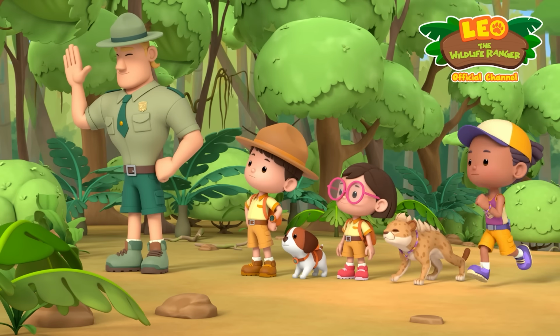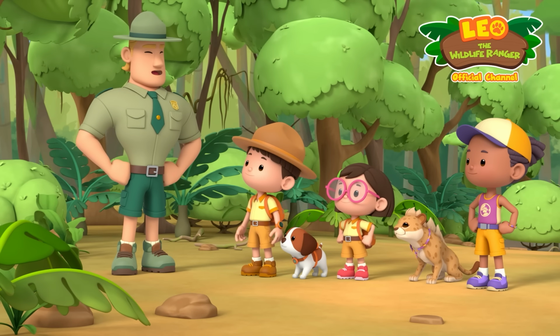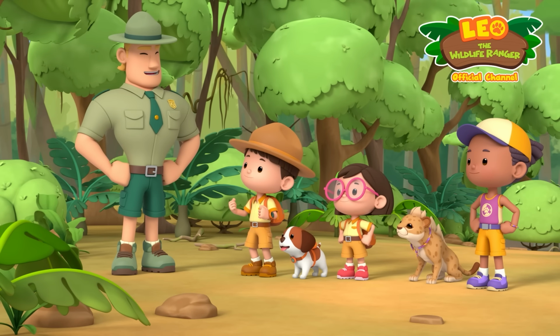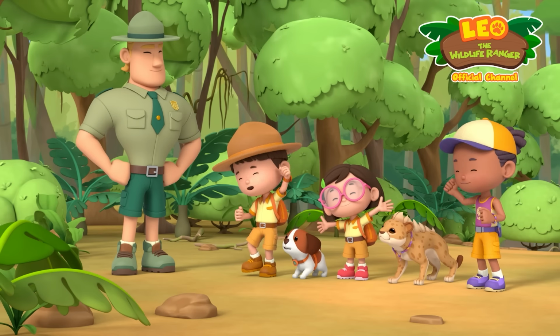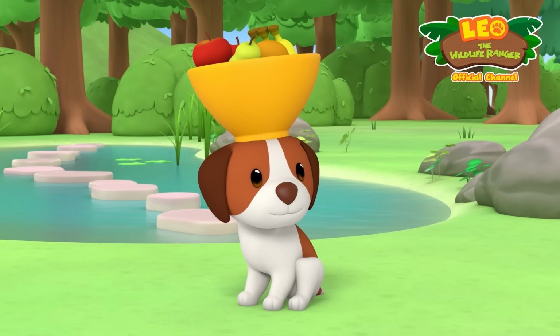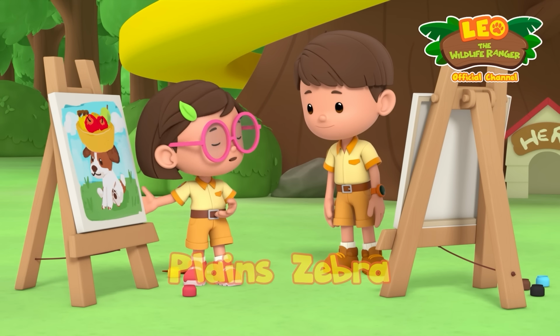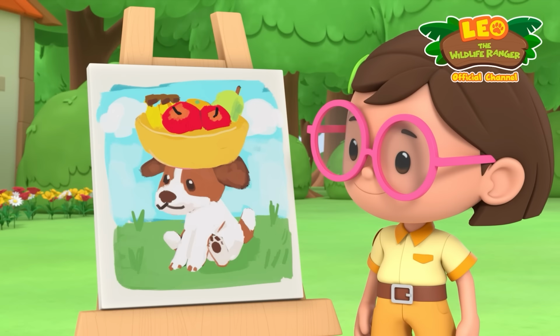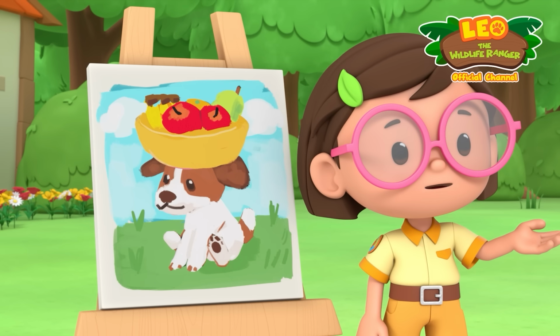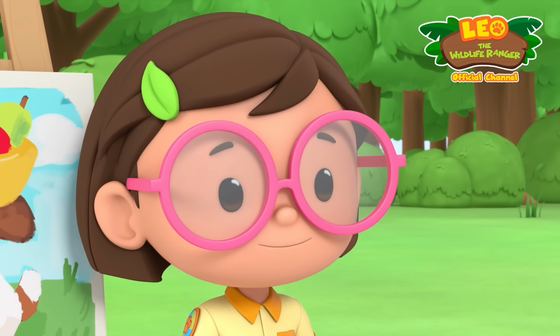Ranger Rocky! Are you all right? I'm just fine, Leo. Good job, Junior Rangers. You've reunited the troop. Yay! Woo-hoo! We did it! Mission accomplished. Here's my painting of Hero. Whoa, that's nice! How did yours turn out, Leo? It's a little abstract.